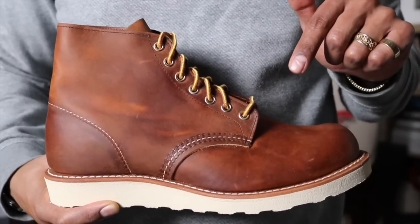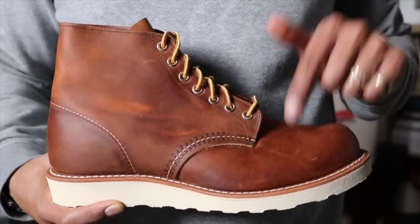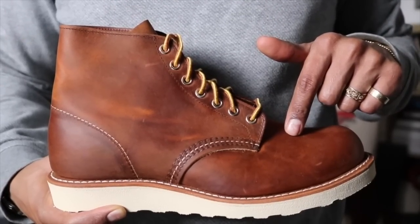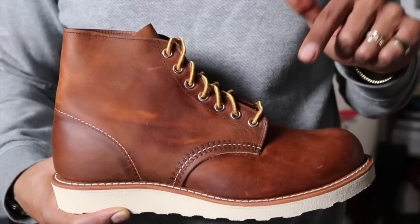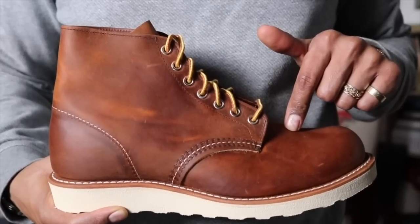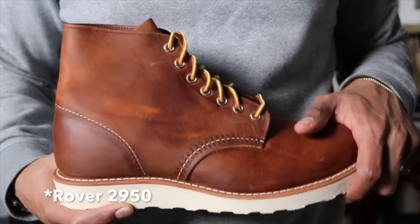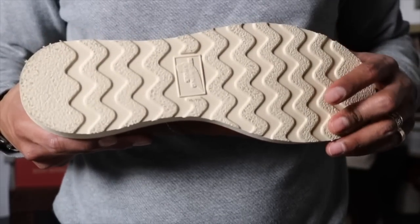So they do the round toe. They do this in the 8-inch boot. They do a blacksmith in copper rough and tough. They do the mock toe. And they do, am I missing something? Iron Ranger, mock toe, 8-inch mock toe, and the round toe. I think that's everything.